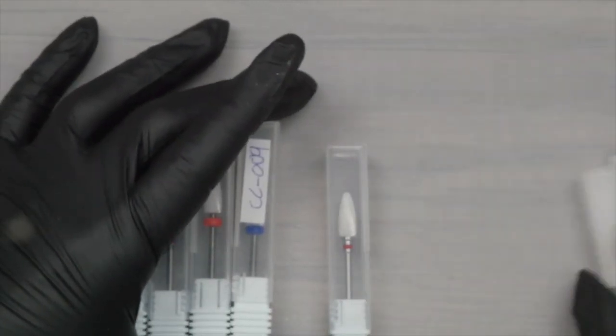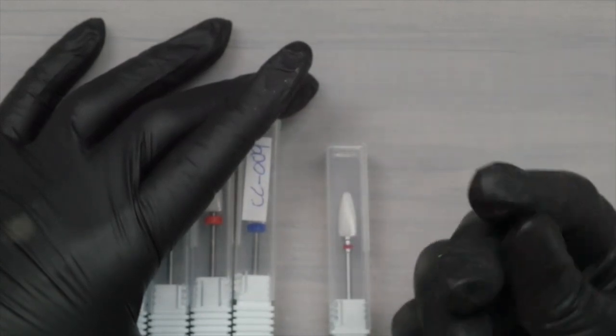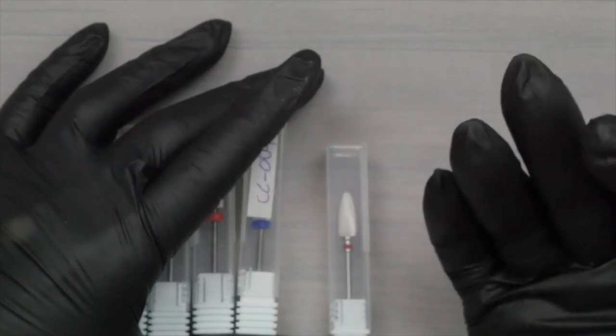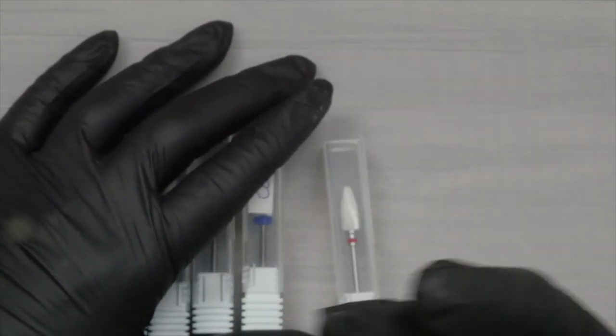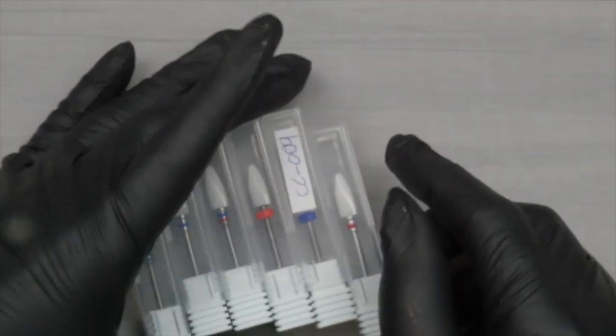Okay, so diamond particle bits, usually you'll know you have a high quality one if it removes the skin very easily, which I trust that that's something that the Nashlynails company really strives for, quality and finding the best tools for you so that you don't have to, right?